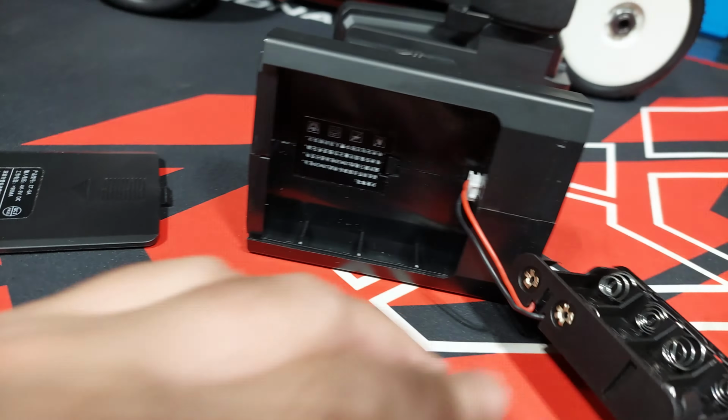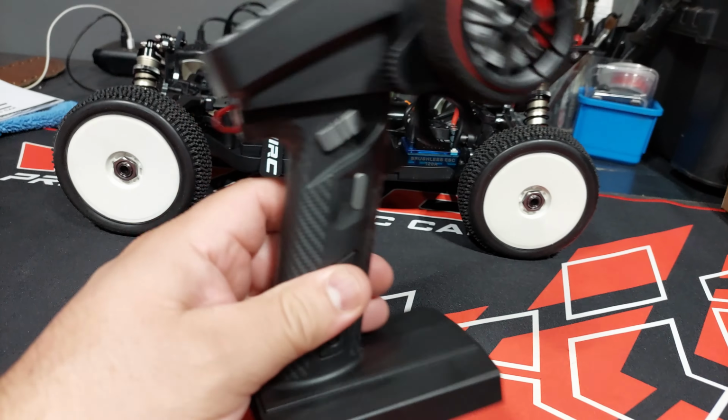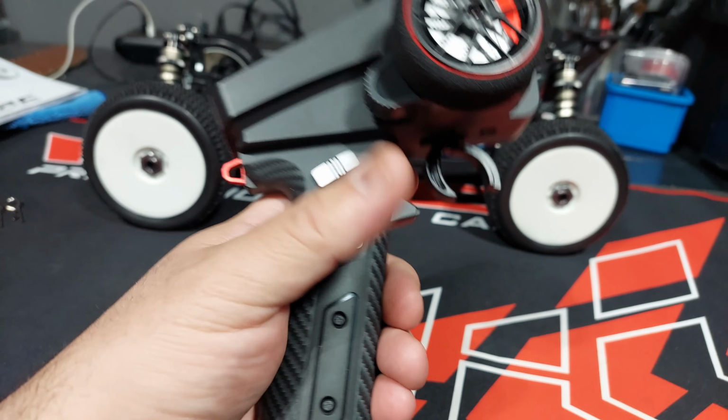Maybe they're out there, but if that is what they're doing now, that's good, because the AA batteries never last and they suck. So yeah, I'm glad that companies are doing that. The remote is pretty standard. It's an RTR transmitter, so it's not going to be the most robust thing in the world. It definitely doesn't have a lot of weight to it.